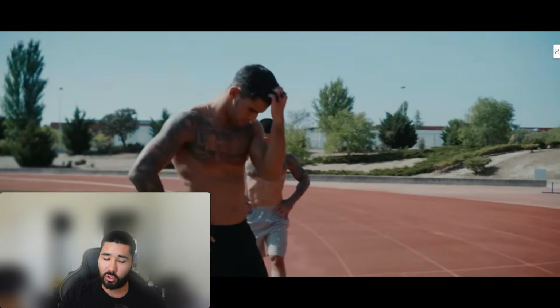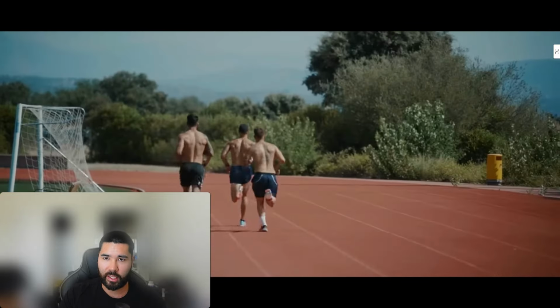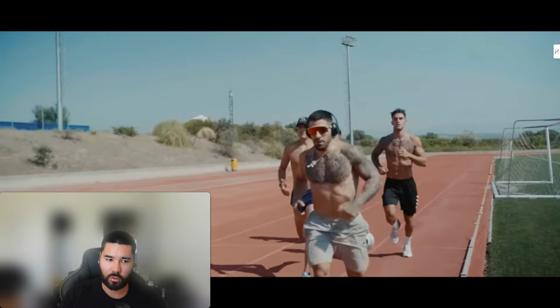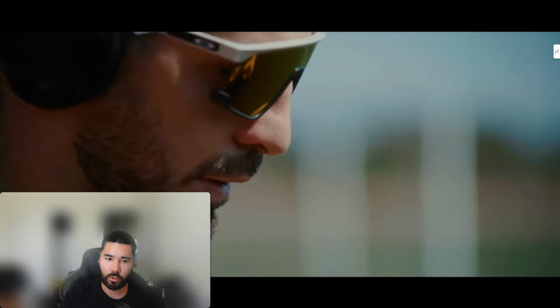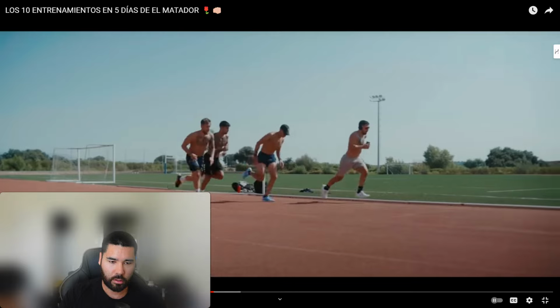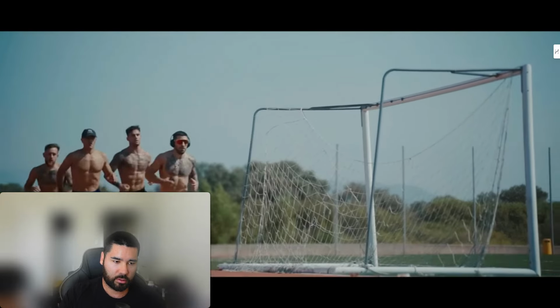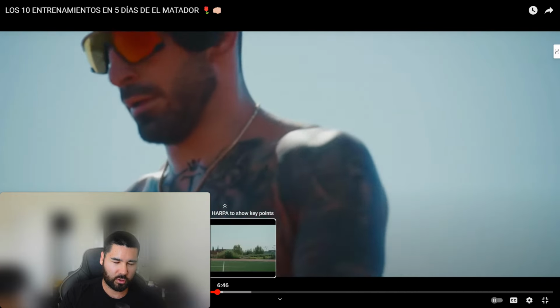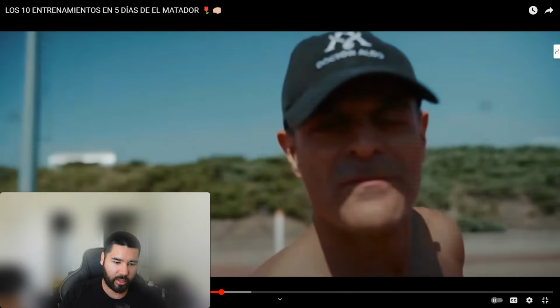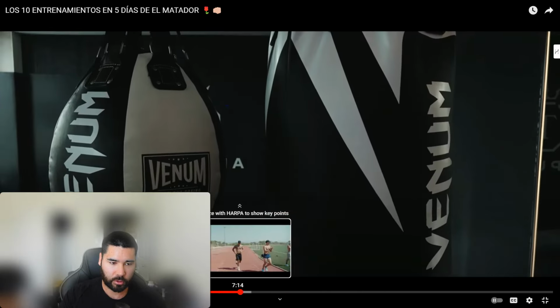It looks like they're doing, I'm assuming, 400 meter repeats. So this will probably be his middle to higher intensity work, whereas his road work in the mornings is probably his lower intensity work. So he's getting both of those in there. Yeah, I'm assuming this is 400 meter repeats. So it looks like he's covering both those bases there. Nothing wrong with that. Looks brutal though. Damn.